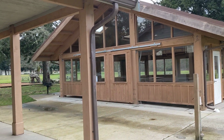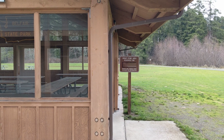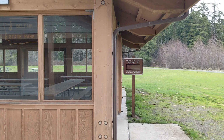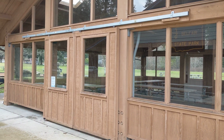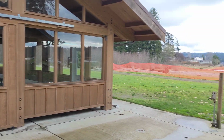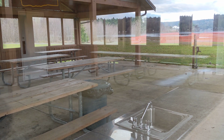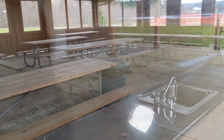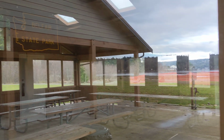And then it's right next door to the day use kitchen shelter. Here's our first look at the kitchen day use area. It's got a sign where it can tell you who it's reserved for, and it's got a lot of open glass. These are the big doors which can open, and the whole thing has another view of the water. Inside the kitchen shelter, there is a sink and lots of tables. Sign that says Belfair State Park.